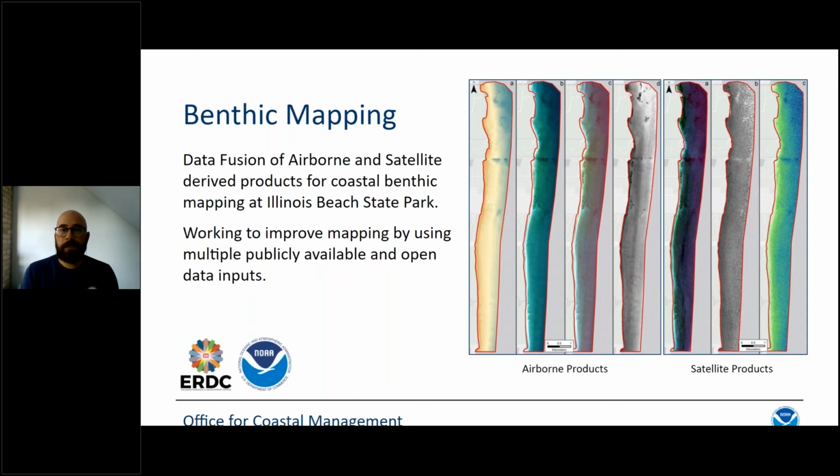The satellite products include A, which is the multispectral, in this case it was Sentinel-2 satellite imagery, B is the depth and variance indices created from that imagery, and C is actually the satellite-derived bathymetry generated from a combination of the imagery itself from the satellite, together with some of the LiDAR depth measurement points. And we'll describe that on the next slide. Next slide.